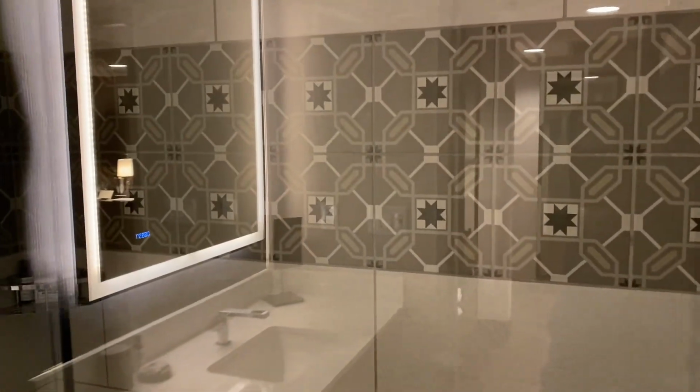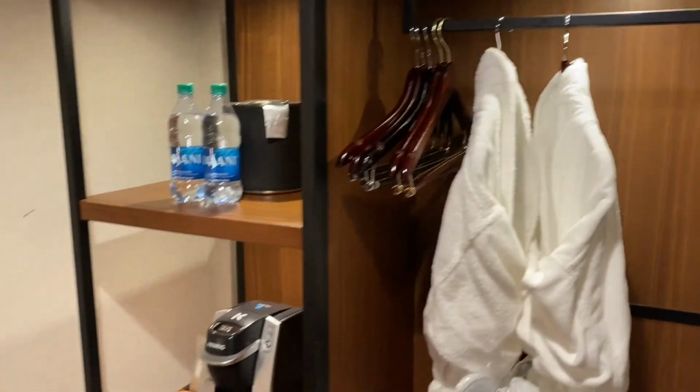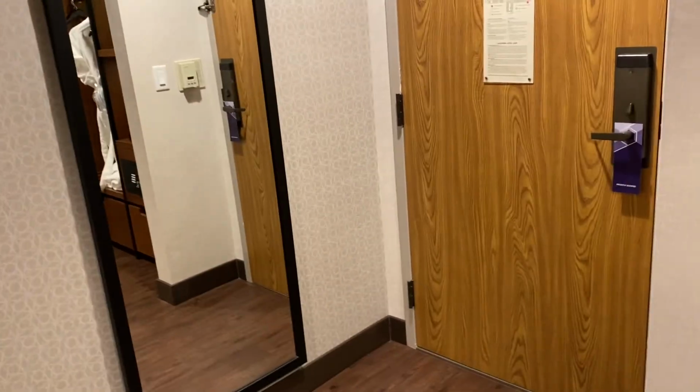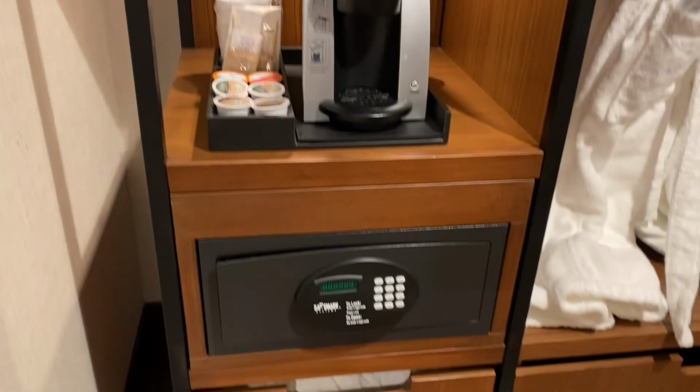I like how they have the rain showers, and they also have the hand wands, which I'm a fan of because it makes it easy if you need to clean up swimsuits or do whatnot. Those come in really handy. Just really nice bathroom area. You've got, again, your coffee bar. You've got a safe to store your valuables in. Just lots of room, lots of storage space if you want to unpack.